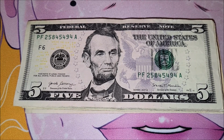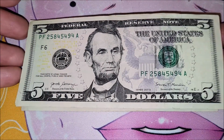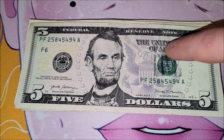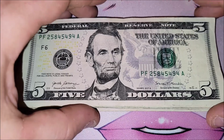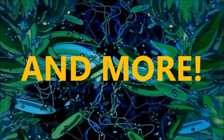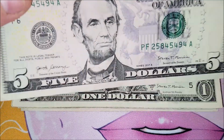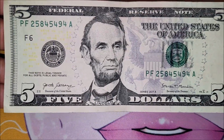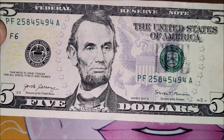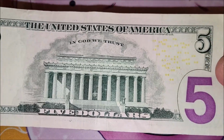In this video, let's look through a kind of random mix of pocket money that I've had over the last week, see if we find anything that's worth more than face value. So let's start right off, 2017 A $5 note. I like to look at the serial numbers first, see if there's anything kind of pattern-wise or collectible about it. Doesn't seem like it in this one.